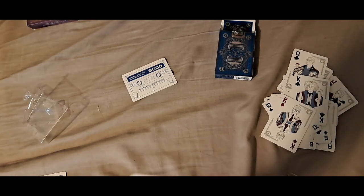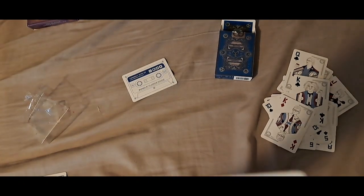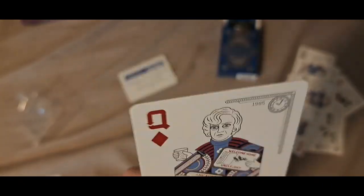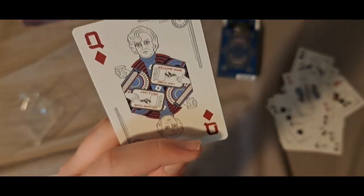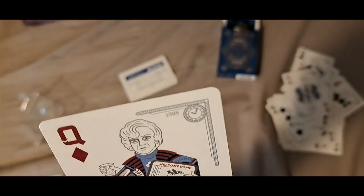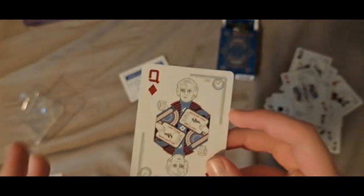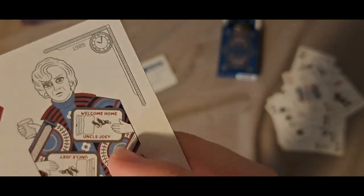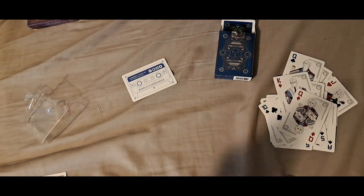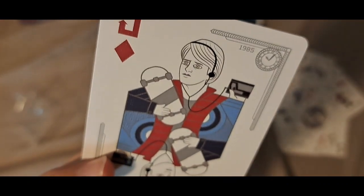So here is the Queen of Diamonds. This is... okay, yeah, that is George McFly from 1985. So this is Lorraine from 1985, who he married, and Uncle Joey was her brother, who's in jail. And he just got out of jail, so welcome home, Uncle Joey. And that's the cake she made.